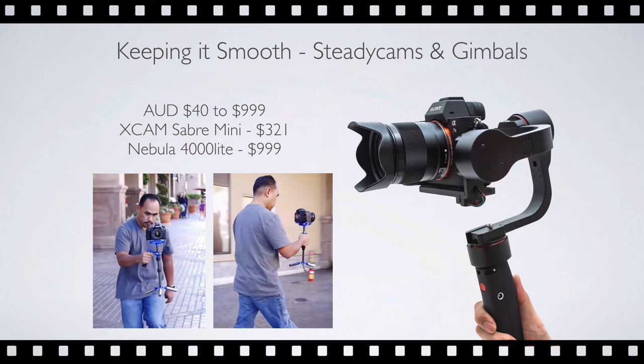Okay, here we have some Steadicams. The one on the left retailing at just over $300 for an X-Cam Sabre Mini, which is more than up to the job of holding a light DSLR or a mirrorless camera. Or the one on the right, basically a motorized gimbal setup, which gives us three-axis stabilization. And this gives us a look that's as if the camera is on rails as we move that camera down the street, removing any sudden movements of the hand as that camera is cradled in those gimbals.